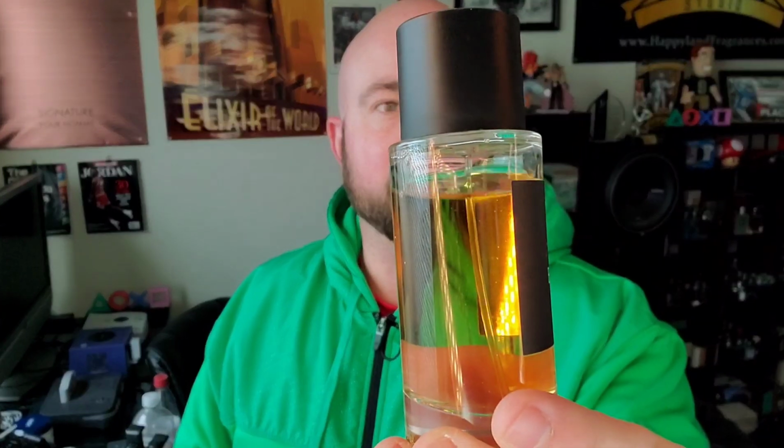This stuff is fantastic. It smells like roasting marshmallows by the fire, as By the Fireplace tends to smell. It's so good. It performs great on my skin too. The bottles have changed. This is an older bottle, and you can see the little bit of juice level has been worn down in this one.